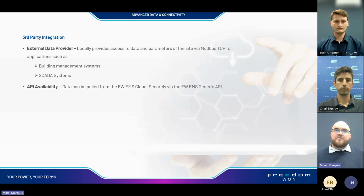Okay, then lastly, we do have a whole bunch of third-party integration features, such as an external data provider. So when I say this, what I mean is that there's a locally accessible data provider on the site that you can connect to the EMS and pull data locally. And this is for integrating with, say, on-site building management systems or on-site SCADA systems.